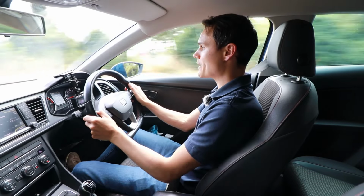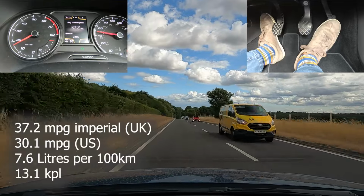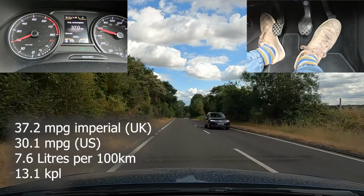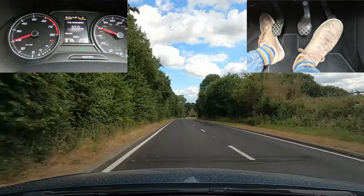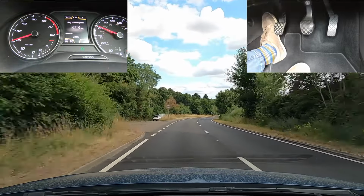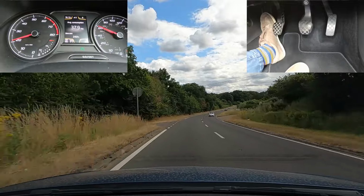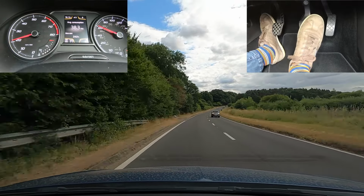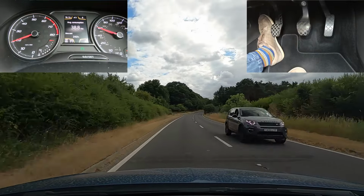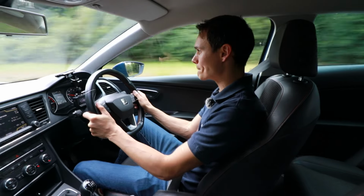Coming into a national speed limit now, 60 miles per hour, so I'm accelerating very gently. I've got 37.2 miles per gallon so far. I'm pretty sure that's higher than it was last time I was here. I am going to do the speed limit when it's safe to. As I've said a few times in this video, I'm not driving slowly. 60 miles per hour, and I'm using the cruise control to help me stay at a steady speed. I'm just going to turn it off and slow down a little bit now to make sure I get to this junction after that car's turned. And I'll re-engage it now, and it will accelerate me back up to 60 miles per hour.